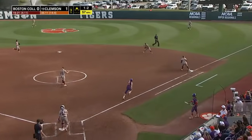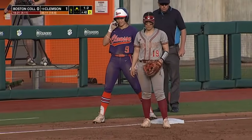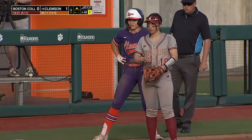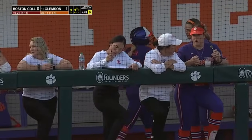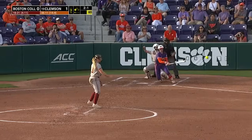She does her job. She grounds it to second. Brown retired. And that right there is a little something you won't see in the scorebook. She got buried in the count 0-2. You'd be hard-pressed to find a better second baseman.